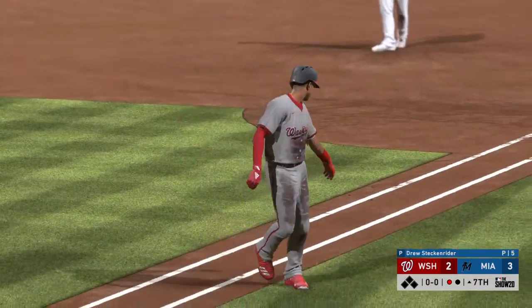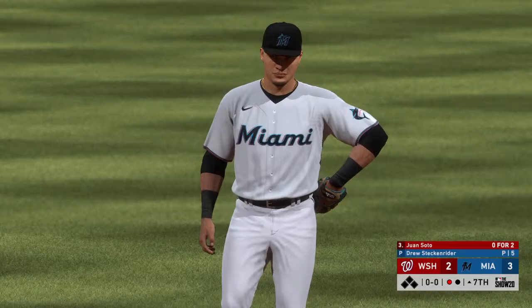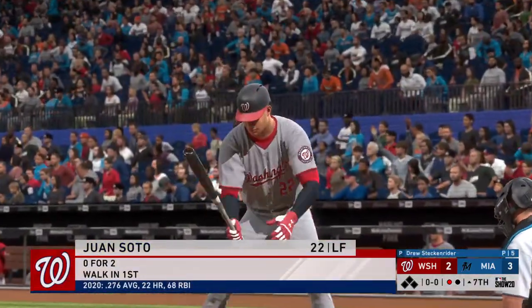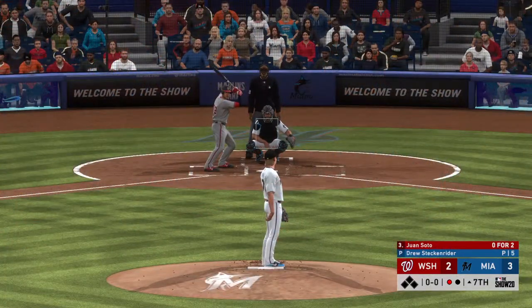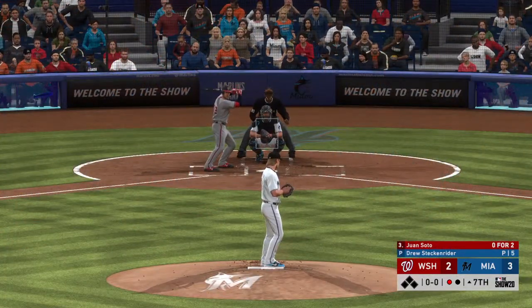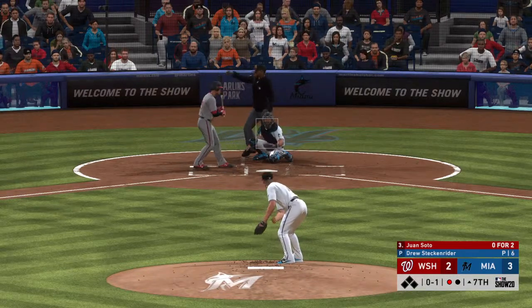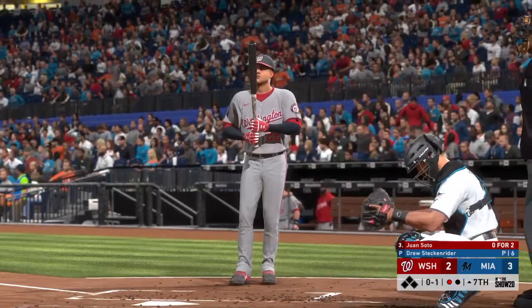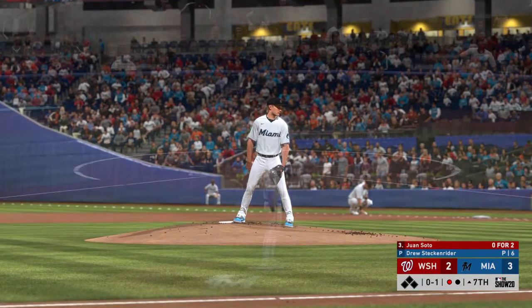The left fielder, number 22, Juan Soto. At the plate, Juan Soto. No hits to this point. First delivery to him on the way. Hey, great job pounding his zone. Strike 1. When you got a great hitter in the box, got to get ahead. Count leverage is a must.